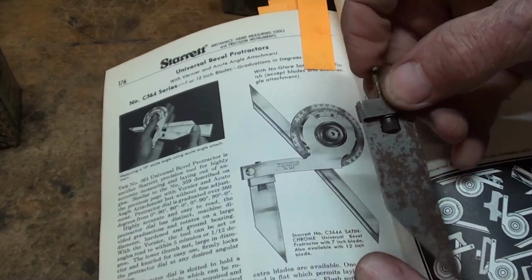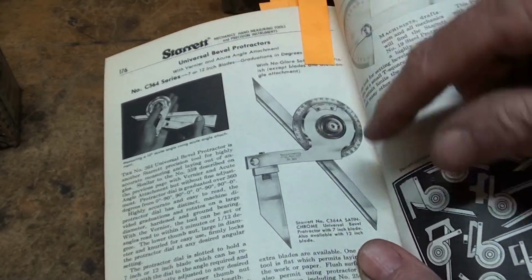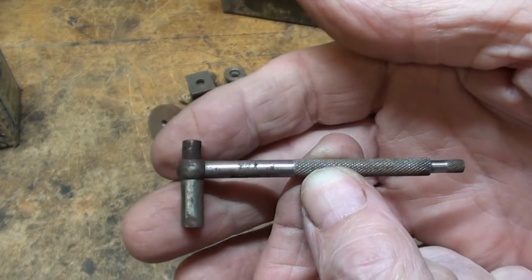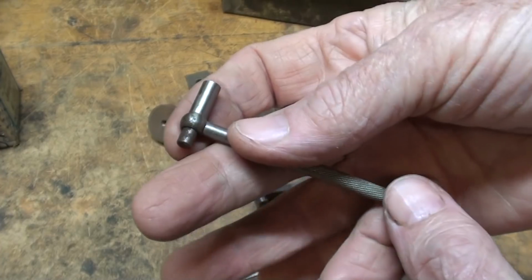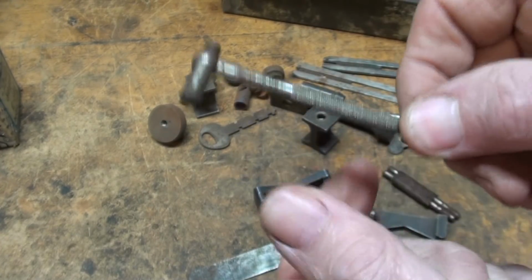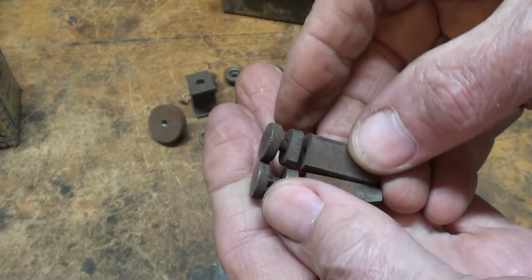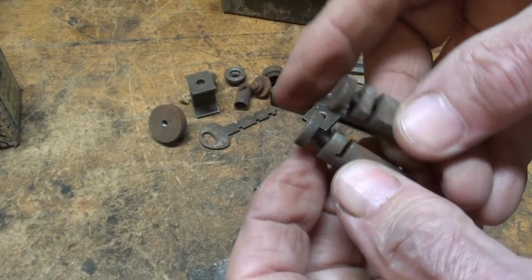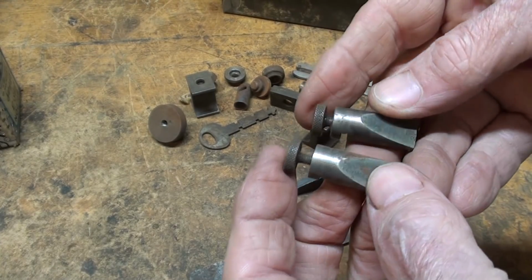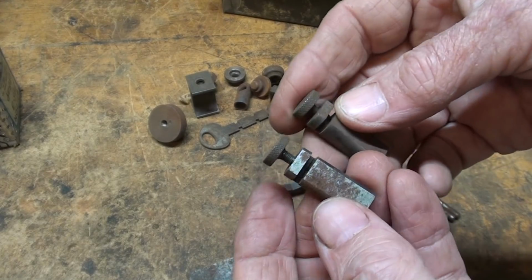Although since it's not marked, I suppose it could be a Brown & Sharpe or another manufacturer that made a similar tool. There's a Starrett telescoping gauge, rusty and stuck. Probably isn't worth messing with to try to free it up. Here is a pair of Brown & Sharpe key seat clamps. For some reason, I have one of these in the basement, but I never did have a pair of them.